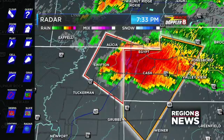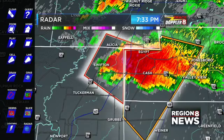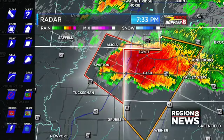at this time as it moves towards Cache. Egypt probably seeing some heavy rain, maybe up to dime, quarter-sized hail. And then Jonesboro, rain's kind of starting to pick up now for that area.